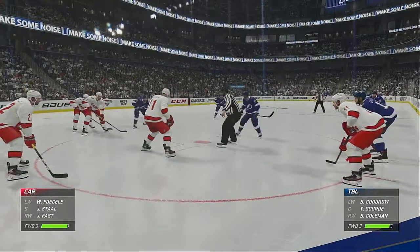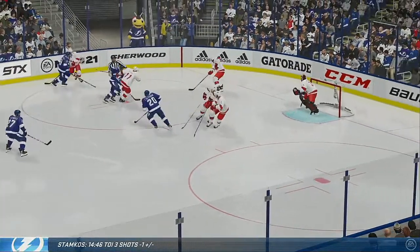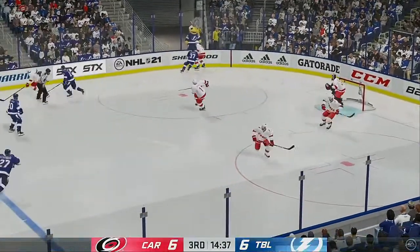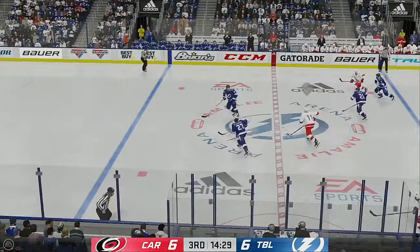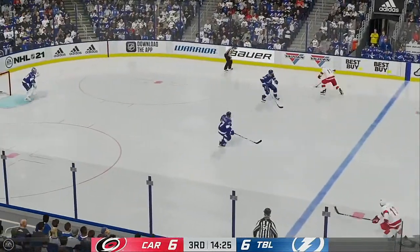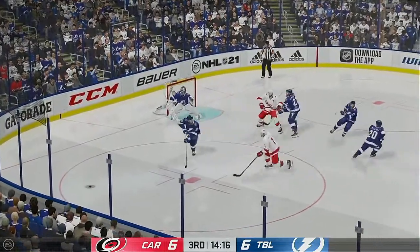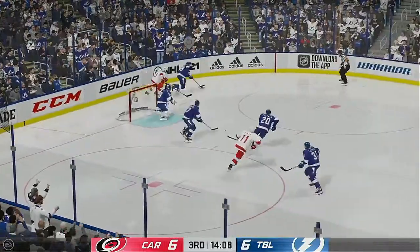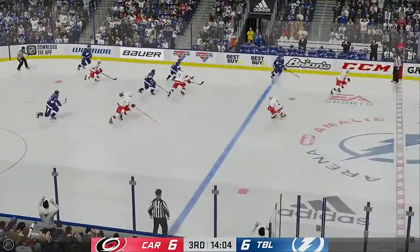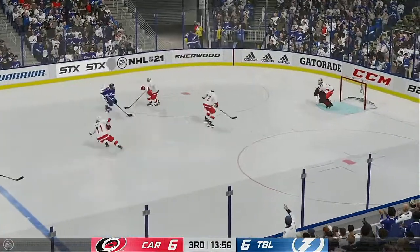The centers glide into position. The Hurricanes get a hold of the puck in their own end. Moves it over to Staal. Carolina's on the attack. Settles things down and gets control of it once again. The Bolts get a hold of the puck along the boards. Sergachev's got it in the defensive end. Through the neutral zone now, picking up steam.